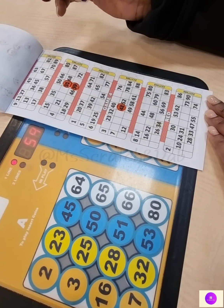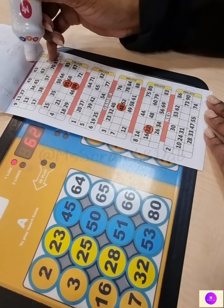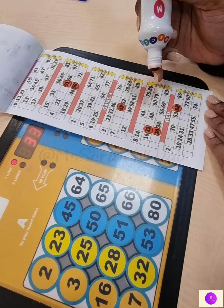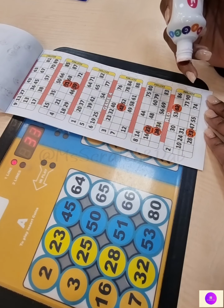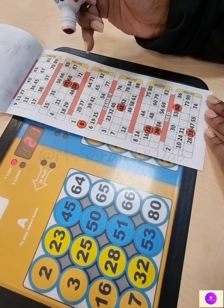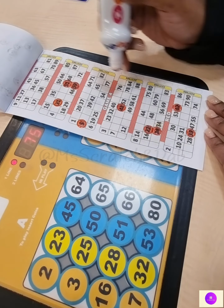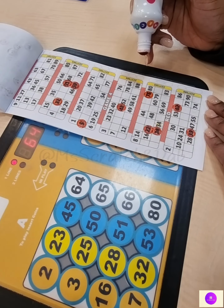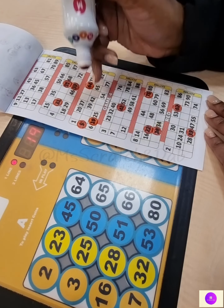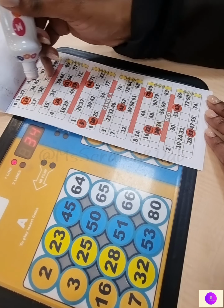5 and 1, 51. 4 and 1, 41. 5 and 9, 59. All the 2, 22. 6 and 2, 62. 2 and 6, 26. All the 3, 33. 5 on his own, number 5. 2 and 1, 21. 7, 5, 75. 6 and 4, 64. 1 and 9, 19. 1 and 3, 13. 3 and 4, 34.